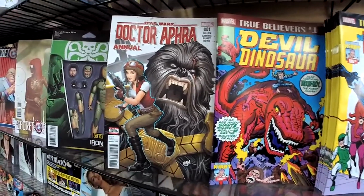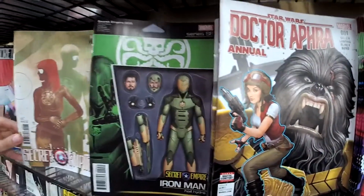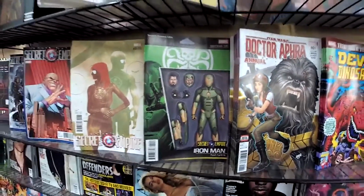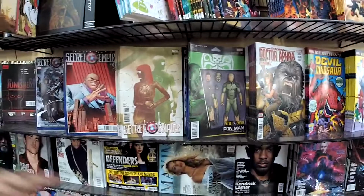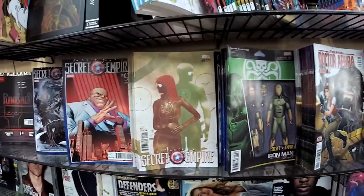Then we've got Secret Empire issue number 9. Now, this is a big one. Secret Empire has been crazy, firing on all cylinders, and we are just about at the finale. Issue 9 of 10. Some crazy stuff is going to unfold.